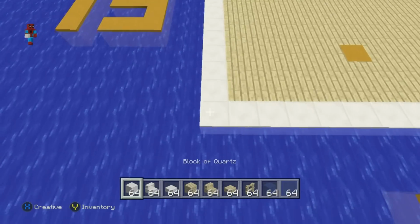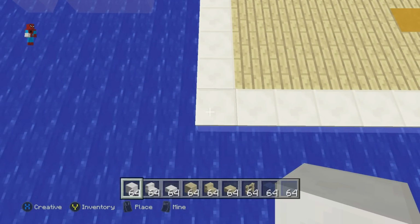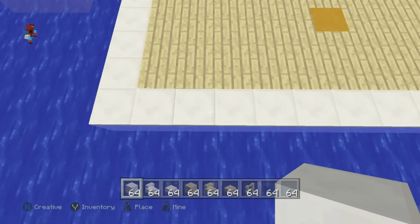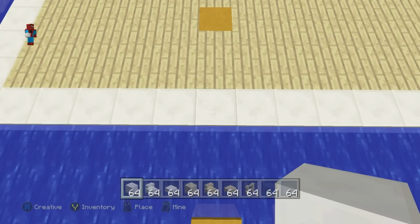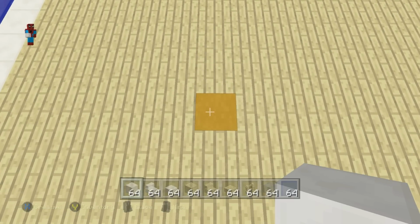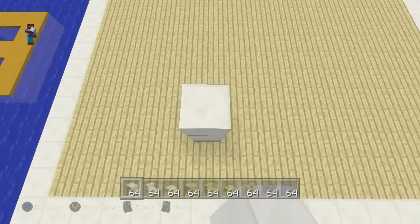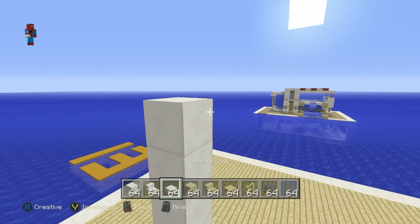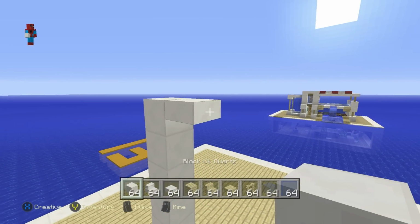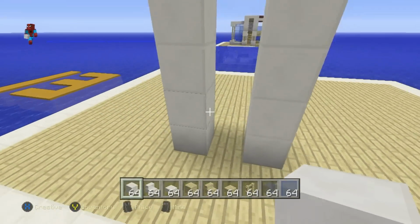So I'm going to begin on the very front bottom left-hand corner of the platform right here. You want to move in to the right by 1, 2, 3, 4, 5, 6. Then move inwards by 1, 2, 3. Begin the build with a row of 6 blocks of quartz coming up from the ground. 1, 2, 3, 4, 5, 6. Go right by 1 with the quartz slab. Then 1 with the quartz block. Connect down to the ground like this.